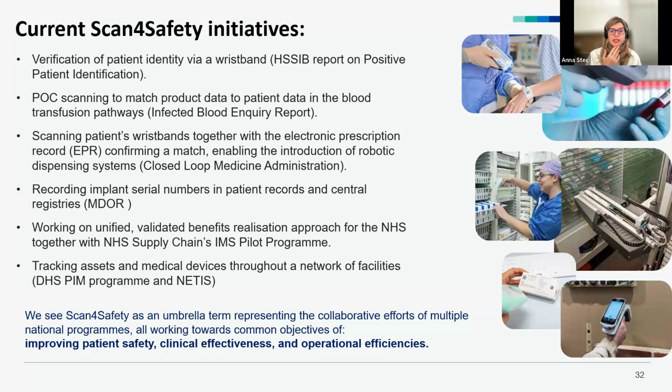What we've been involved in most recently is, for example, verification of patient identity using wristbands, and that's on the back of the HSSIB report on positive patient identification that was published a few months ago. We are working on point of care scanning to match product data to patient data in the blood transfusion pathways. That's as a result of the Infected Blood Inquiry report, which was published in May. We're now working with NHS Blood and Transplant, who are looking at publishing a strategy to improve patient safety going forward.